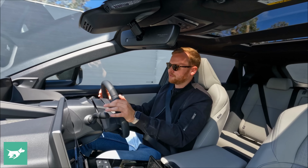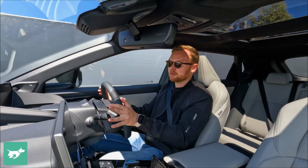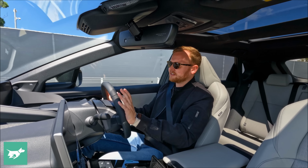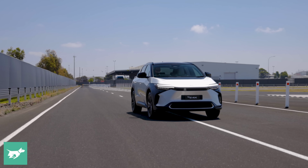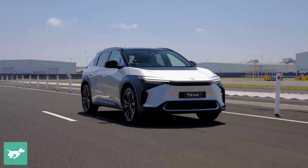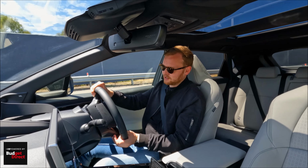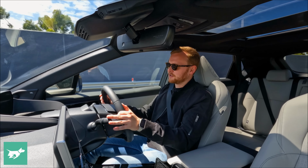And while some people are looking for a more futuristic, high-performance experience, and those people will probably prefer a Tesla Model Y, and that's okay, there is going to be a big chunk of people that just want to drive a normal car that happens to be fully electric. And the sense that I've gotten in this early impression is that that's exactly what the BZ4X is going to be good at. But let's talk about some specs if you're interested in those.